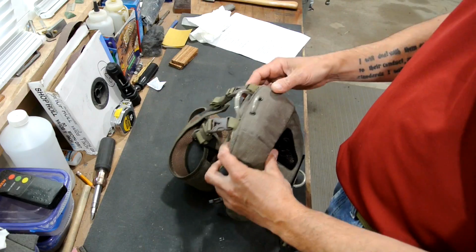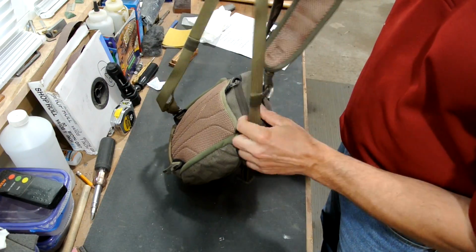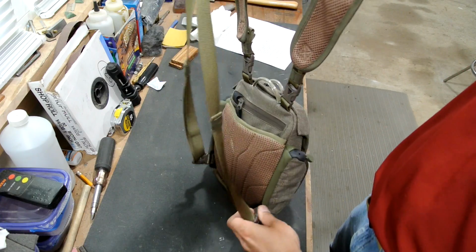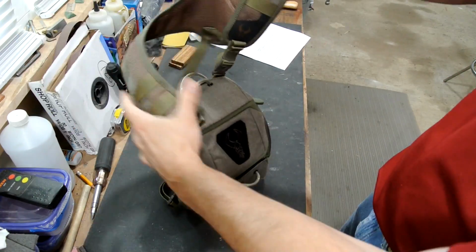We already got the dimensions. Now it's got this shoulder harness right here, and it has a 4-connection system. We'll clip this in right here. So this goes across over your shoulders and over your back like that. I'll put it on a little bit and show you what it looks like.